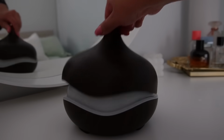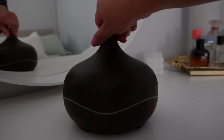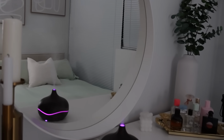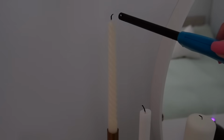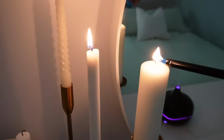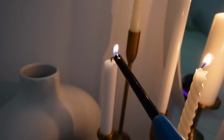Now I'm gonna head to my room, and again, I'm gonna put the diffuser on, and this time I'm using the Sleep Essential Oil. This will help with a good night's sleep. And then I'm gonna light up some candles because I will be staying up for a little bit and just relaxing in my bed.